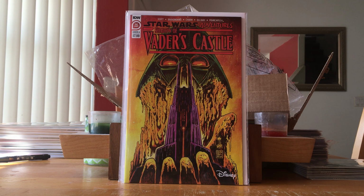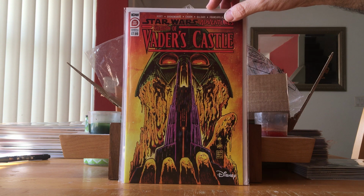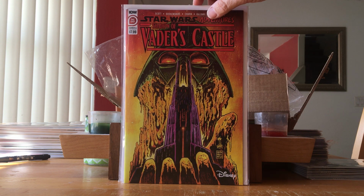Star Wars Adventures, Shadow of Vader's Castle. This is the one-shot. There was a Vader's Castle series before this. This is the one-shot from today, from last week. $8 cover. Didn't realize that until I got the final bill. And like, why is this? Oh, this is $8. Oh, thanks.